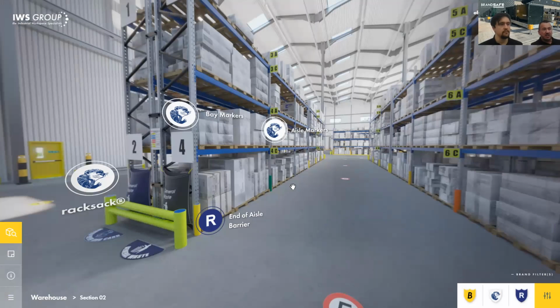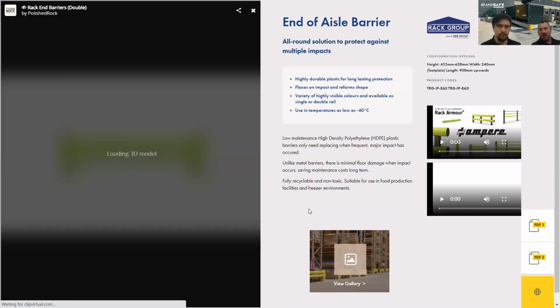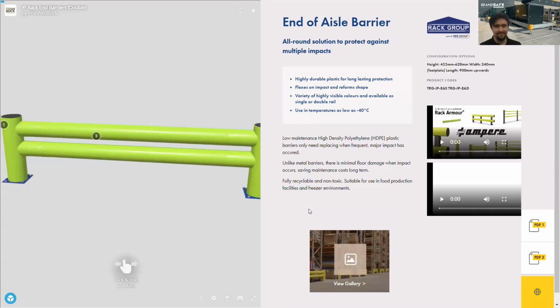In terms of actually protecting the pallet racking areas from impact damage, there are a number of solutions that we can provide. One of the main types of products in this range is the end of aisle barrier. It's available in either a single or double bumper configuration, so you've got differences in height and in length to suit. Mike's clicked through to the end of aisle barrier, so again, we're waiting for the model to load.